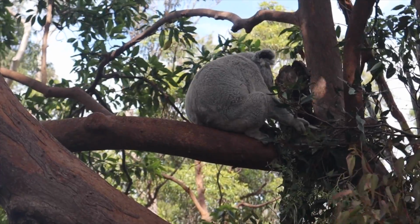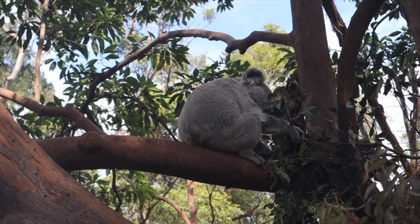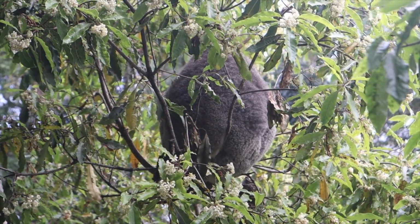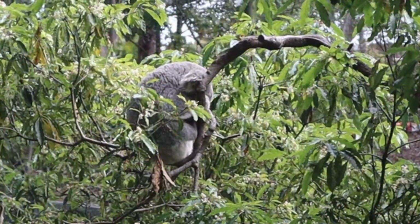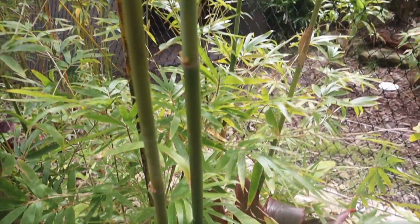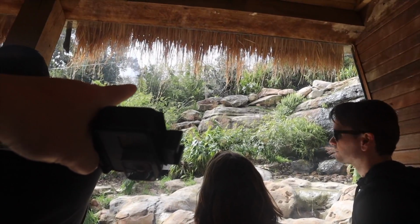Look, Blinky Bill. Hey. Yeah, we see the tiger, but it's just the hair.